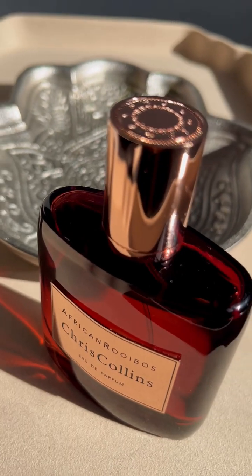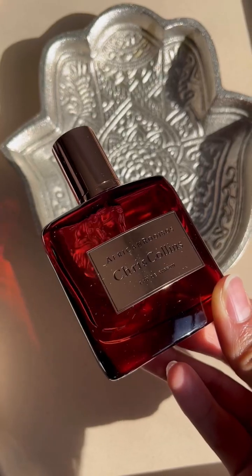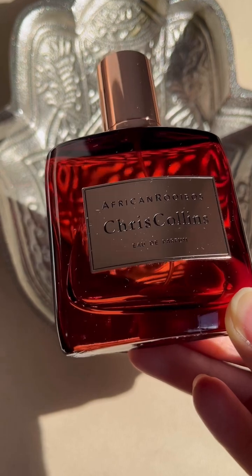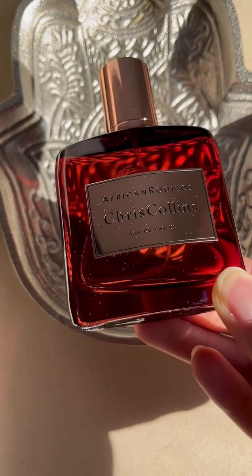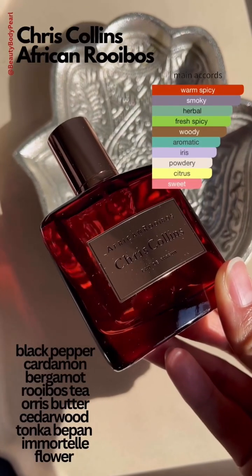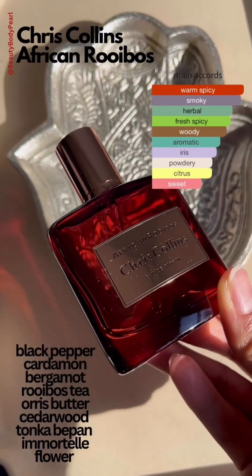Here are my thoughts on the African Rooibos perfume by Chris Collins. African Rooibos is an uplifting woody tea fragrance that is one of the most unique in my collection. It's unisex with fruity tea notes and citrus. There's also a bit of an herbal but earthy vibe from the cardamom.